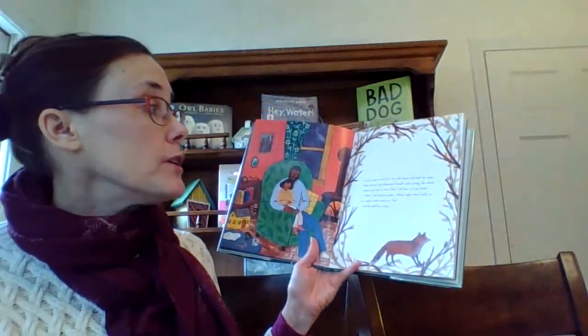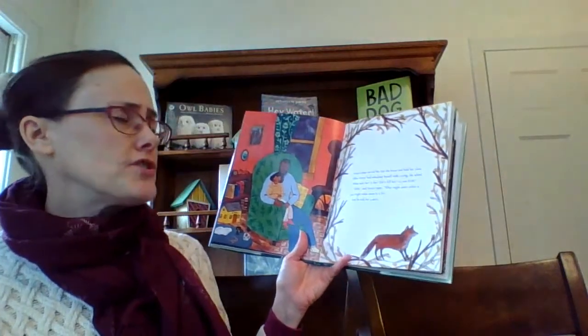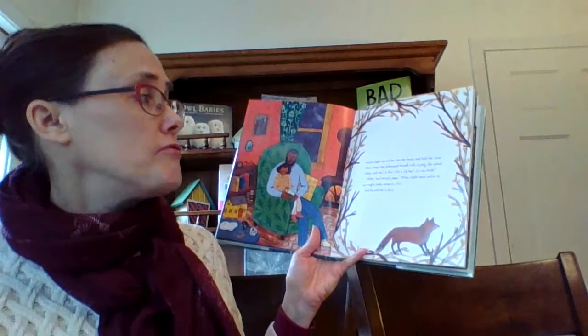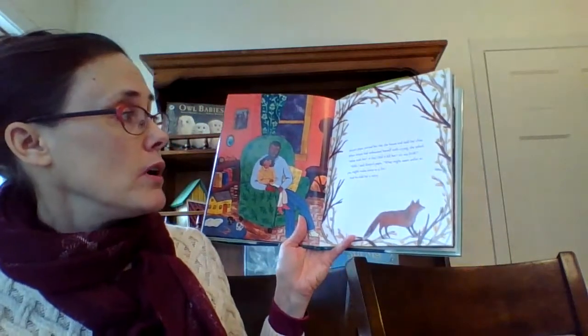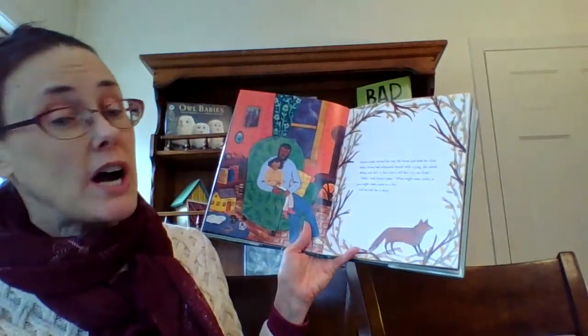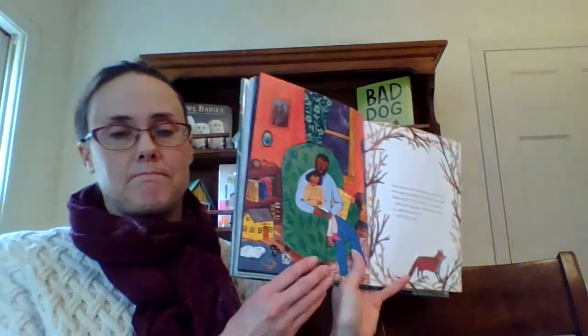Sonya's papa carried her into the house and held her close. When Sonya had exhausted herself with crying, she asked, "What took her? A fox? It's not fair." "Shh," said Sonya's papa. "What might seem unfair to you might make sense to a fox." And he told her a story.